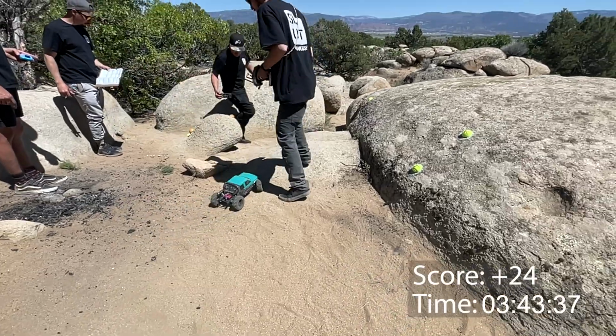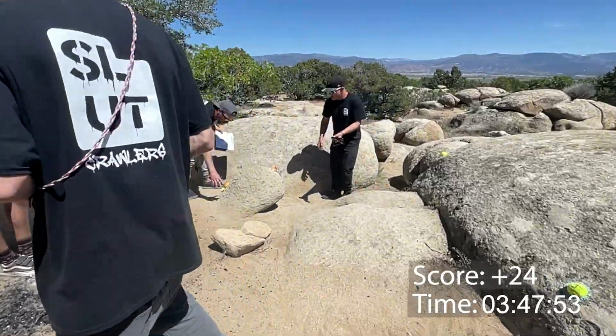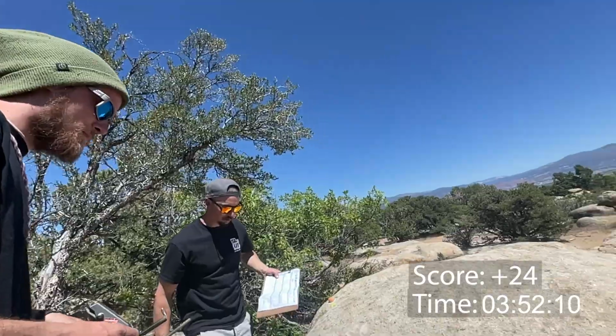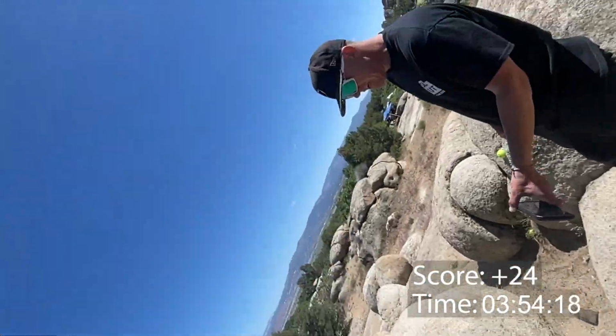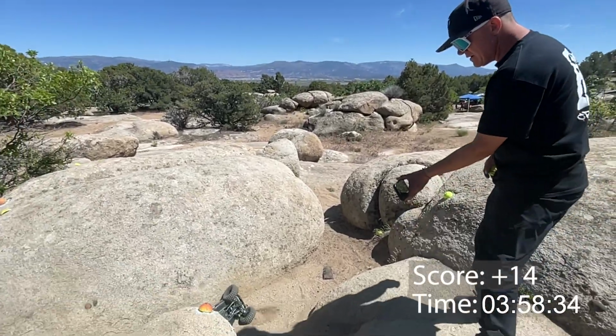Here, T is going for the more traditional approach of heading through the crack. Unfortunately, that crack is so silty and loose on the bottom of it that it is very, very difficult. And of course, again, it wouldn't be a High Noon video without the gimbal freaking out at an inopportune time.